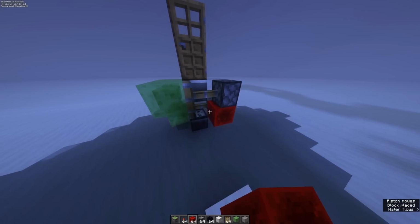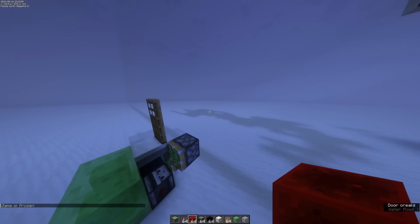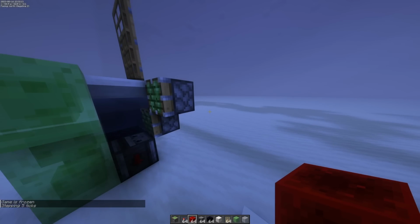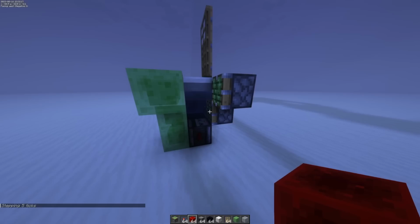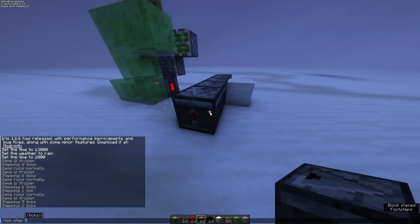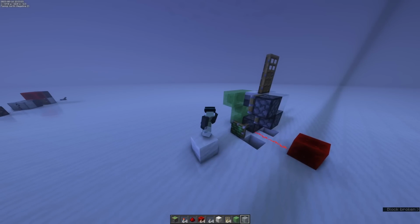But the problem is if we actually go ahead and do this, and freeze the game instead, open the door, and tick step 5 ticks into the future, the water has flown already. But the thing is it's actually going to take another 2 ticks of time before the observer actually notices. And that's because all observers have an inherent delay. So what exactly are we going to do?